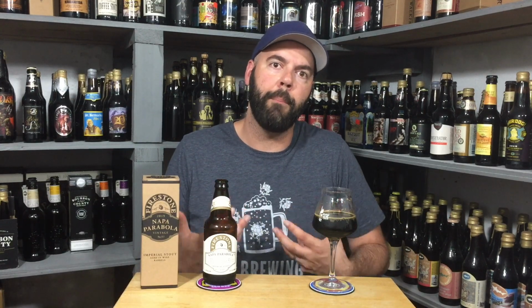But yeah, a good beer. Not great, not very good. Definitely not bad or poor or anything like that. It is definitely a good beer, and I'm glad I tried it. If you like Parabola like I do, want something different, this is definitely for you. But I just like how that bourbon plays so much better with that base than these red wine barrels. But it's good. It's different. I'm glad I got to try it.